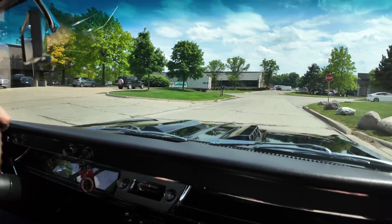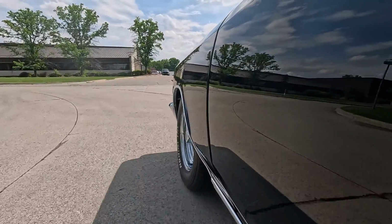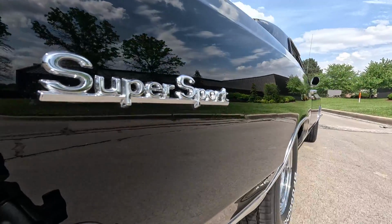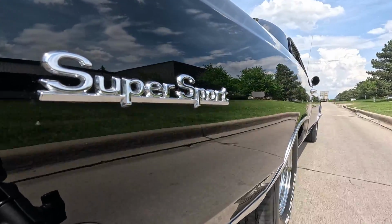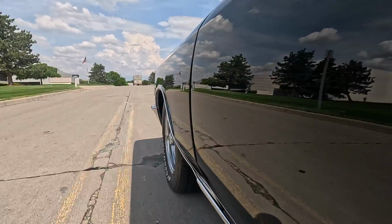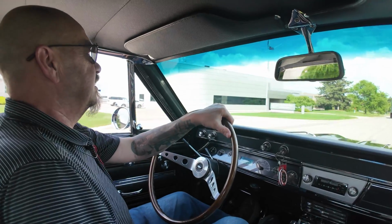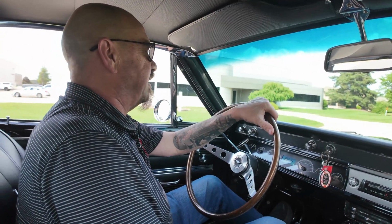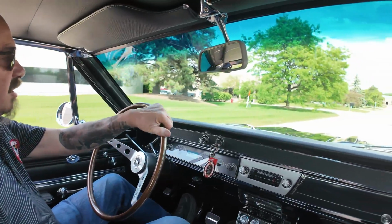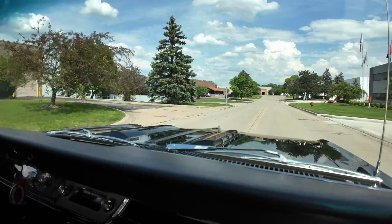Just downshifting from high gear to third, down to second, down to first, holding the gear just fine. Just sounding amazing. Now I'm just barely touching the accelerator. Love the sound of this big block. We got a semi truck making a wide right here. There we go. Just listen to this beauty. Man, does she sound good.